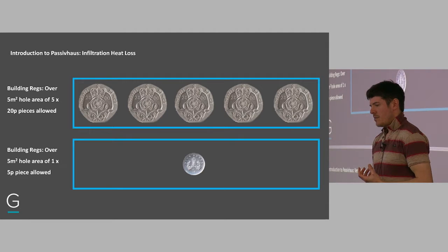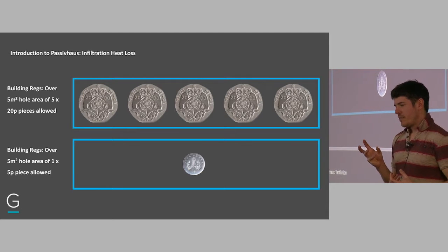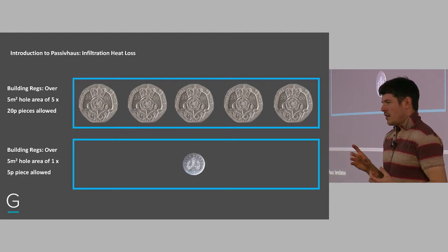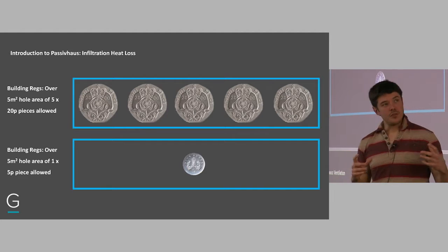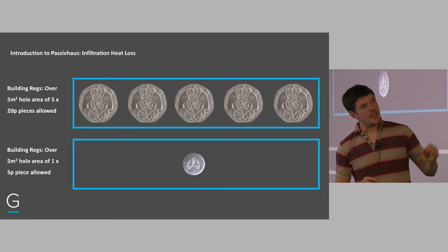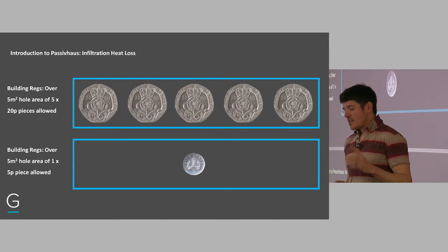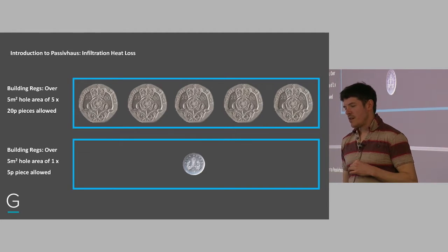So going back to the airtightness for a moment, one way that we can express this is that for a building regulation standard house, you can get away with basically a hole the size of 5 20p pieces in 5 square meters of wall. So probably something a bit smaller than this screen here. You'd be allowed to have 5 20p's worth of hole in that screen. For Passivhaus, you're allowed 1 5p. So it's a slightly weird way of expressing it, but very small leakage area.